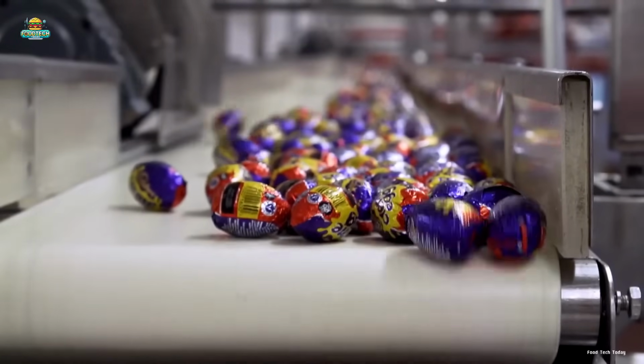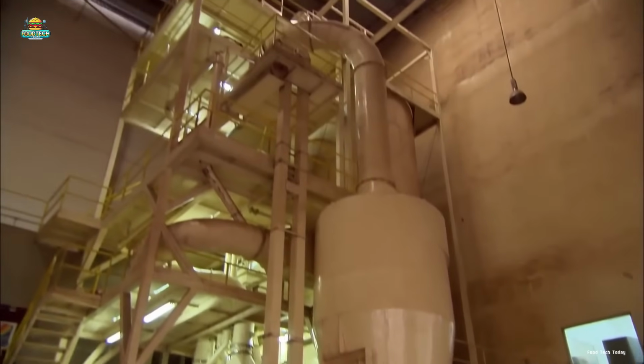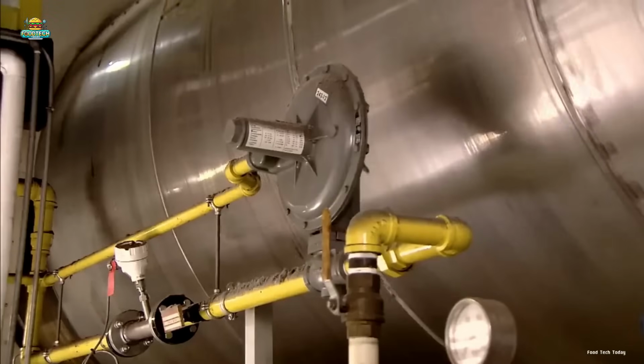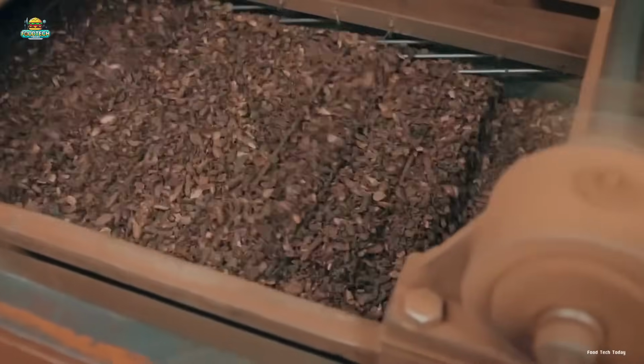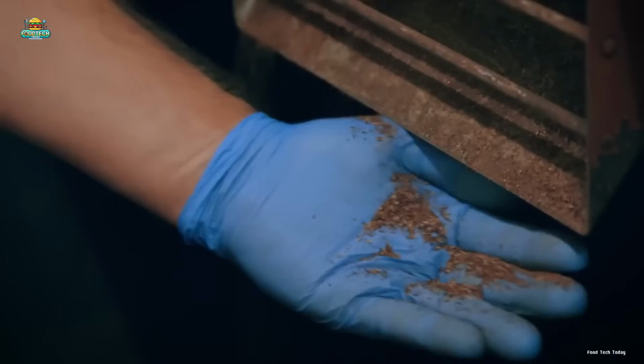It all starts with sacks of cocoa beans being poured into a system of pipes, guiding them to the cleaning station, a specialized rotating drum. Here, the beans are vigorously shaken in a circular motion, using natural friction to remove their outer shells. At the same time, powerful air jets blow away dust and leftover husks, leaving behind pure cocoa beans.